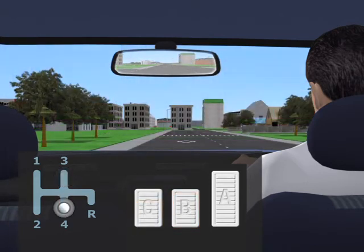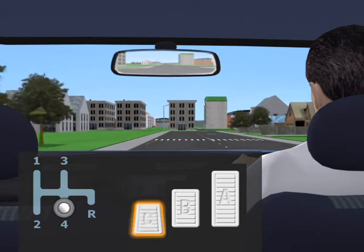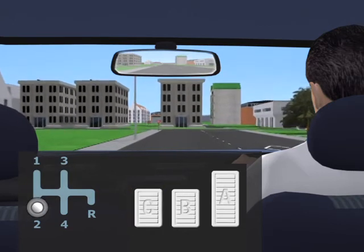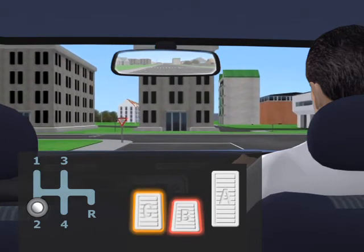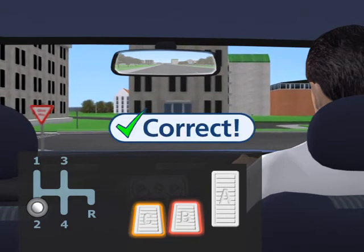Another way of stopping correctly without excessive coasting is by changing down through the gears. But make sure you take your foot off the clutch for each gear that you change down. This way, you will incorporate engine braking to help slow the vehicle down as well as using your brakes. And again, just before the end of the road, the driver holds the clutch down as the vehicle is brought to a stop.